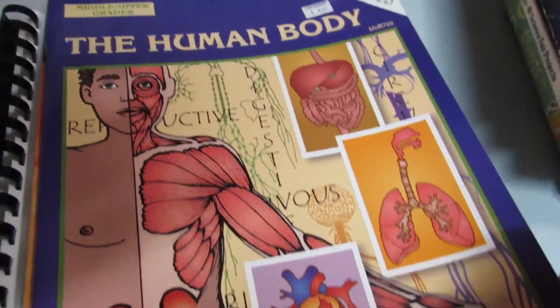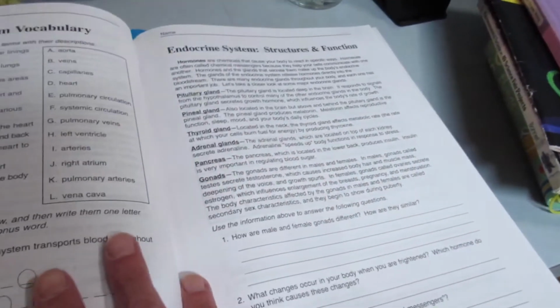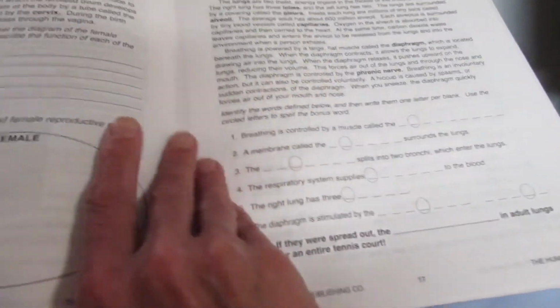This is like McDonald. This one. Olivia, did this come with the posters? Yes. Okay, so this one came with the posters that are on the wall. So I think that's cool. They have worksheets that you can do with the posters.